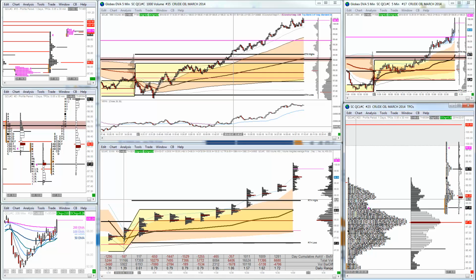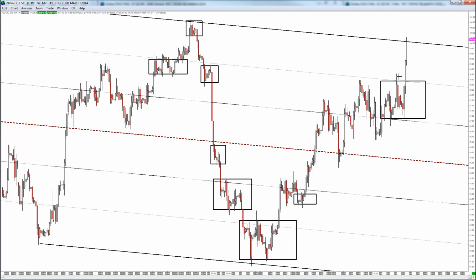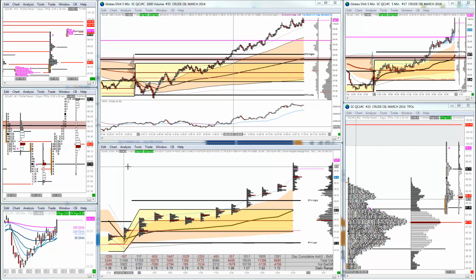Off the open here, I was concentrating on this bracket that we had developing on this current 240-minute chart, and we came down and tested the 97.10 into the non-farm payroll release. You can see that level here, the 97.12 area, into yesterday's ETH lows. We see this spike down into the 8:30 non-farm payrolls report.